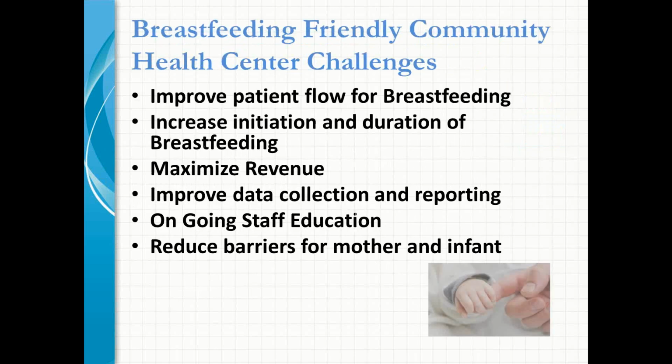There are always challenges, and as we look forward after implementing the different policies and services, a way to keep on documenting. We're improving documentation, but we're also working hard on trying to get some more data. We see that we have to work harder on how to improve patient flow for breastfeeding and the pediatric department.